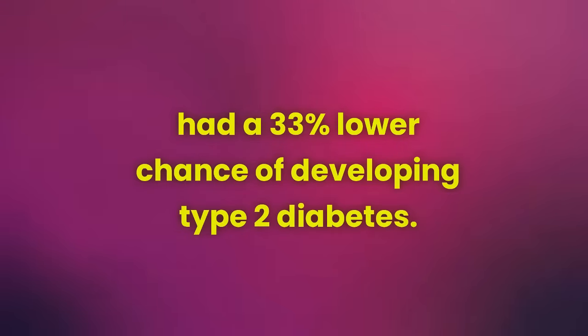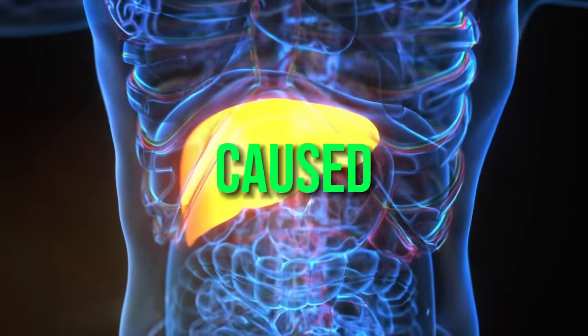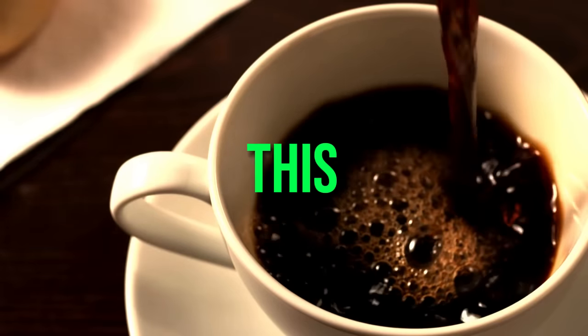One particular study found that people who consumed coffee had a 33% lower chance of developing type 2 diabetes. Furthermore, there are studies related to steatohepatitis, an inflammatory liver condition caused by fat. These studies suggest that coffee can be beneficial in this context.